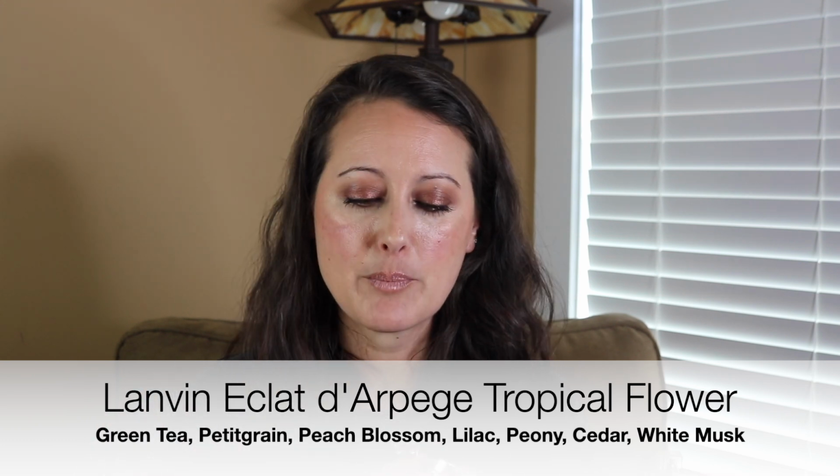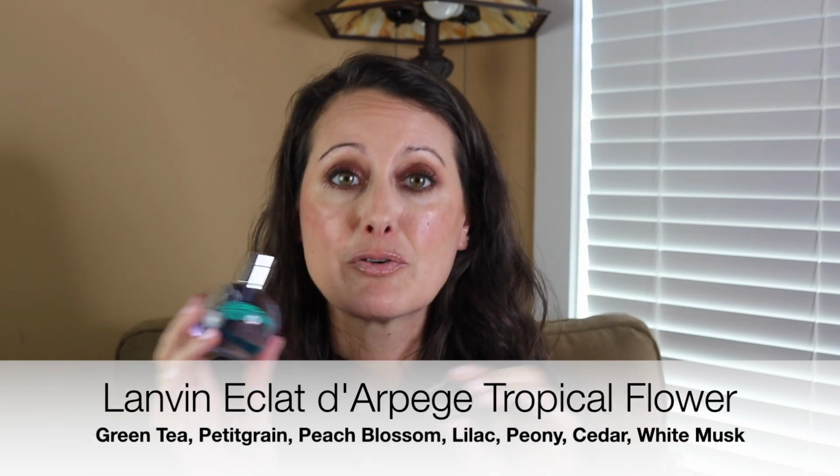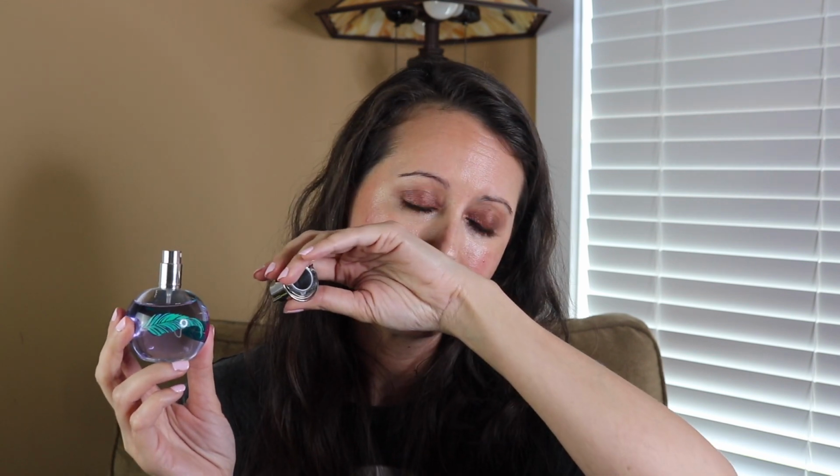But she sent this a couple months ago, and I've just been waiting for warm weather to wear this one. I'm going to spray a little bit on right now and see. I really don't smell much of a difference, but Eclat d'Arpège is a gorgeous spring fragrance. Lanvin makes so many beautiful fragrances that are just perfect for spring. Eclat d'Arpège, Jeanne Lanvin, another amazing one. That's a great all year round fragrance, but beautiful for spring.